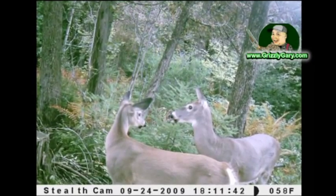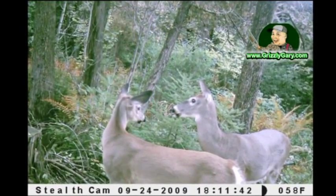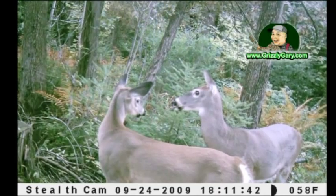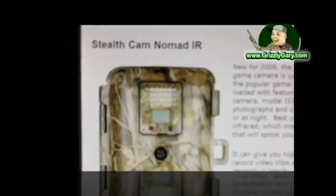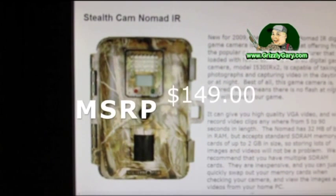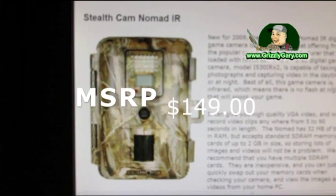And that will conclude our look at the StealthCam Nomad 4.0 megapixel IR. So if you're in the market for a reasonably priced trail camera offering you true infrared capabilities, I would seriously consider giving this camera a look.